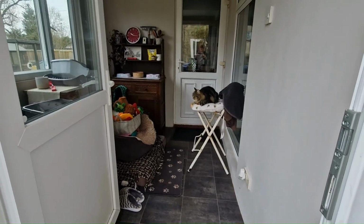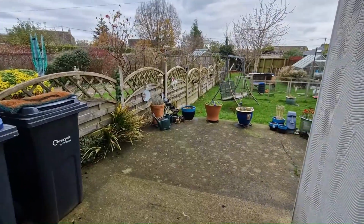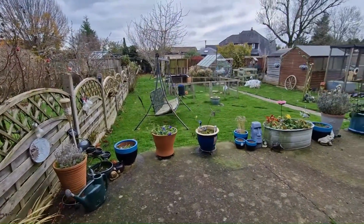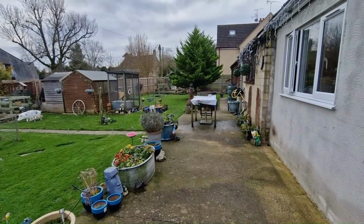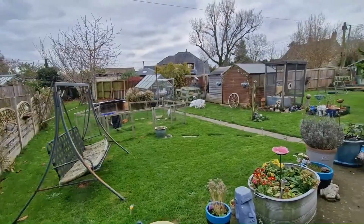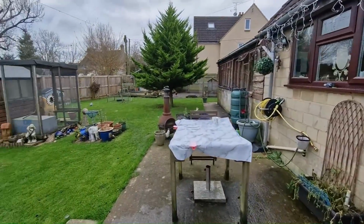But before we do that, I'm just going to give you a pan back on that boot room space there. You can see we've got a really large patio area as we step out the side here from the kitchen and the boot room. Really good expanse of space that you could use for seating or having dining furniture out here. Absolutely fantastic, large garden. Shame it's not so sunny today, but it's very large, very level.